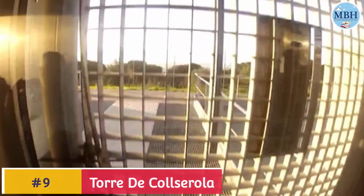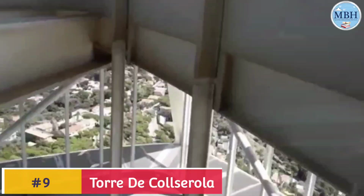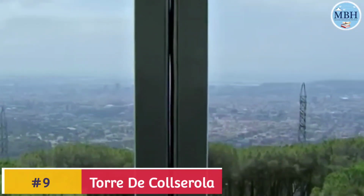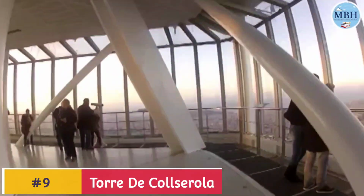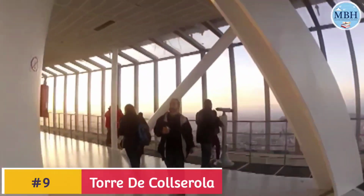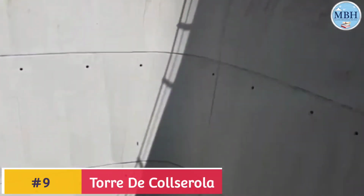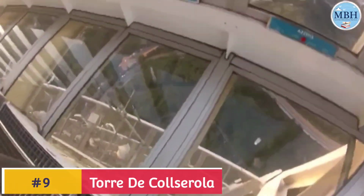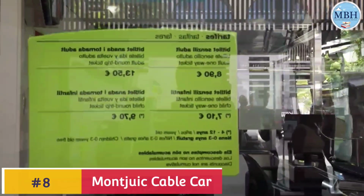The Torre de Catalunya is an important telecommunications center that was built to cover the needs of the 1992 Summer Olympics in Barcelona. It was built on Mount Tibidabo and designed by the renowned architect Norman Foster. The center is a large tower that stands 945 feet tall, making it the highest structure in the city with 13 floors. The tower has an observation deck on the 10th floor that offers spectacular panoramic views of the city and its surroundings. Number 8, Montjuic Cable Car.